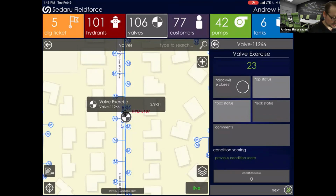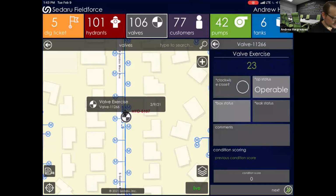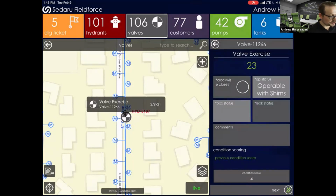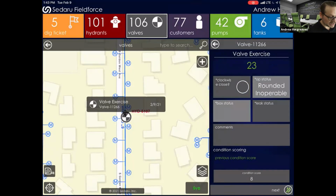So as I operate this valve and I collect information about it, you'll see this condition score control on the bottom. If I say that everything is operable, then that's great. If I say that it's operable, but it takes some shims to do that, I start to rack up a score. And I can go all the way up and say that this thing is actually inoperable. Now I've got a higher score.